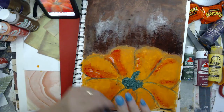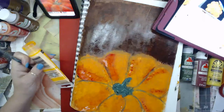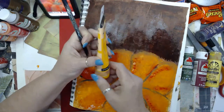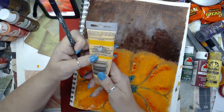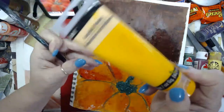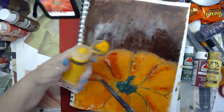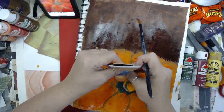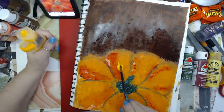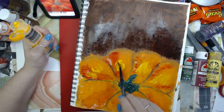I'm going to take some more of the orange. I have another orange that I can use, and it's called a yellow orange. It's acrylic paint. I have no idea where it came from. It's in a tube, and it's got a lot of yellow in it. It's not yellow, it's a yellow orange. It looks orangier in person than it does in here. But I am going to use some of it on top of my pumpkin. Squirt some out here, and I'm going to share it with the whole pumpkin. So that's all I need of this.